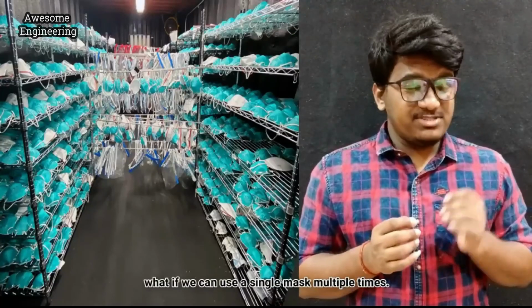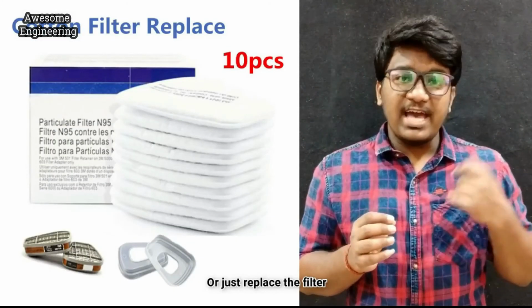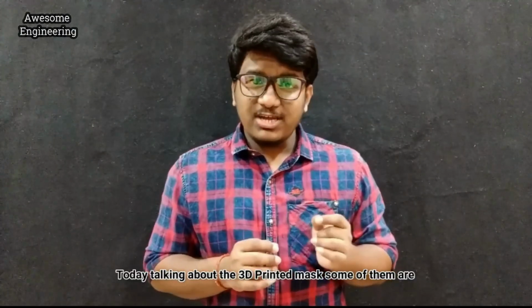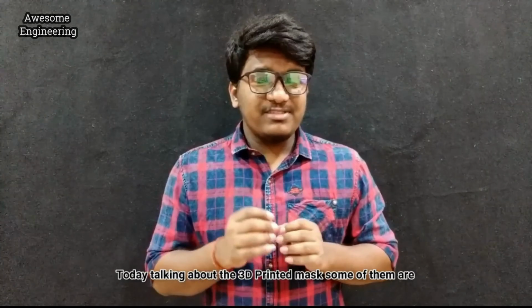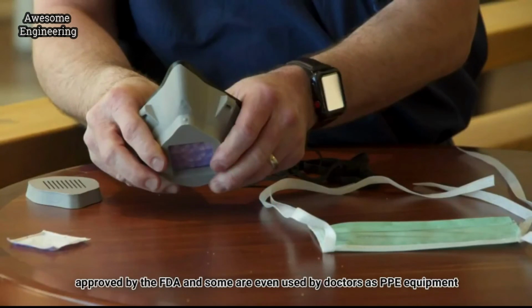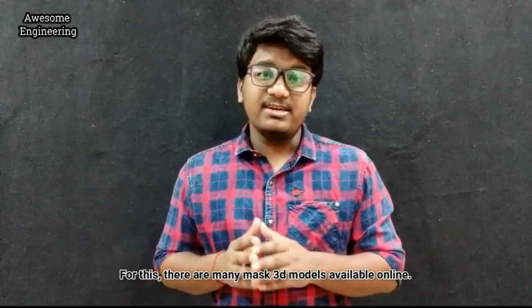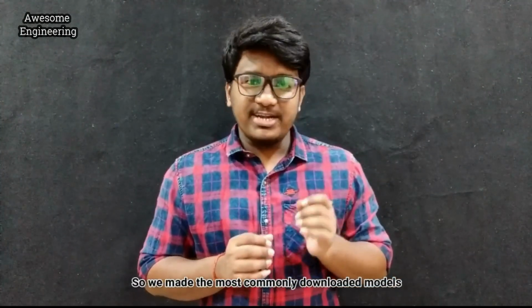But what if we can use a single mask multiple times? Or get the raw material, that is the filter, and use it again. Today, we are talking about 3D printed masks. Some of them are approved by the FDA and some are used by doctors as PPE equipment. All the 3D printed mask links are given below. There are many mask 3D models available online, so we made the most commonly downloaded models.